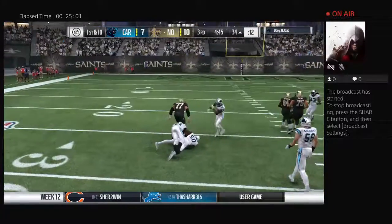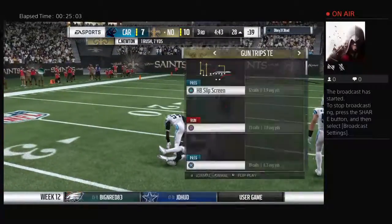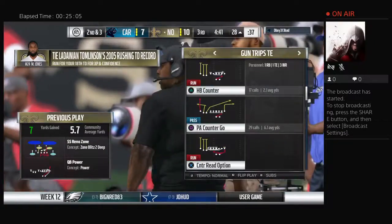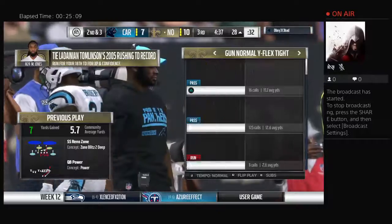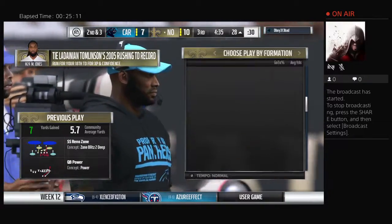Room here to run. And he's going to fight his way forward here for a modest gain. It's a 7-yard carry to set them up with a 2nd and 3. And that was a nice, strong run by the guy they call the field general.